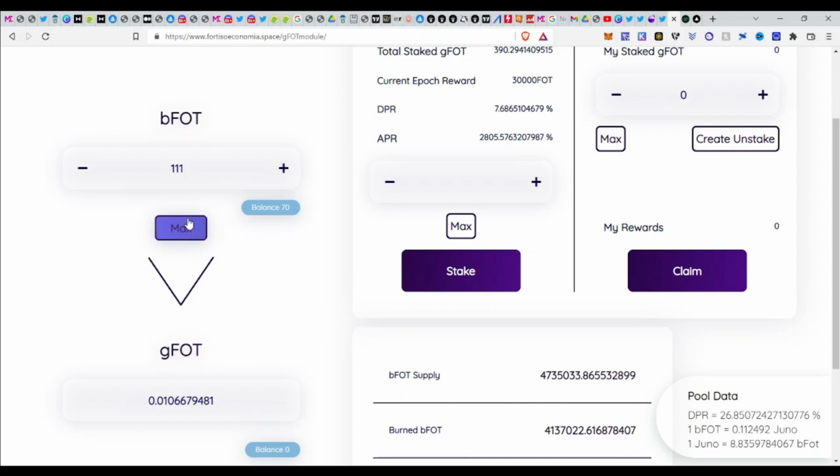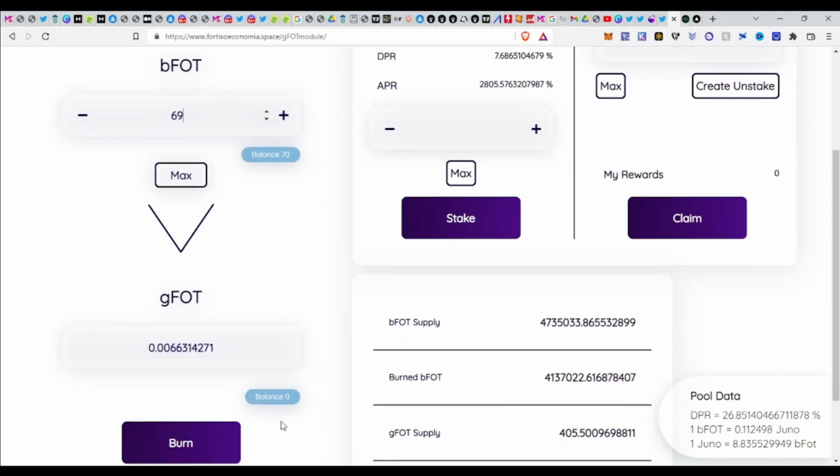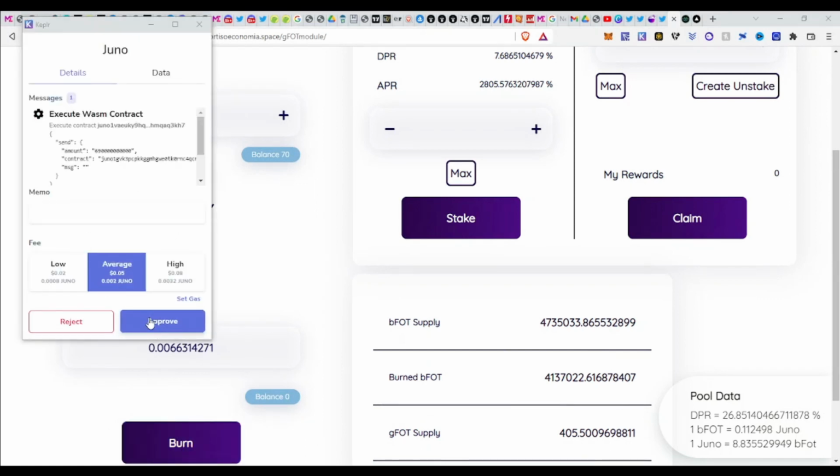If we come to this page, I'm going to do just the max. I will do 69 to be sure if there's something of transaction costs. But normally it should be in Juno, the transaction cost, but you never know. Click burn. As you can see, it's in Juno, so no problem. Approve. Just confirm this into your Ledger. Same routine as always. Approved.